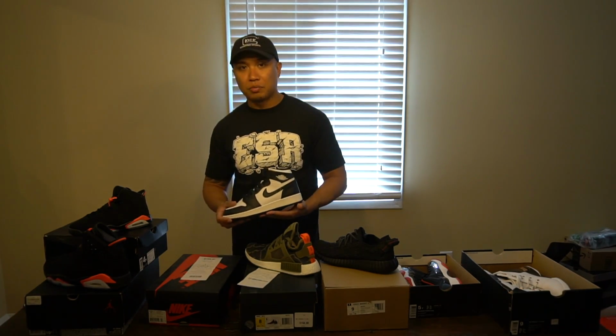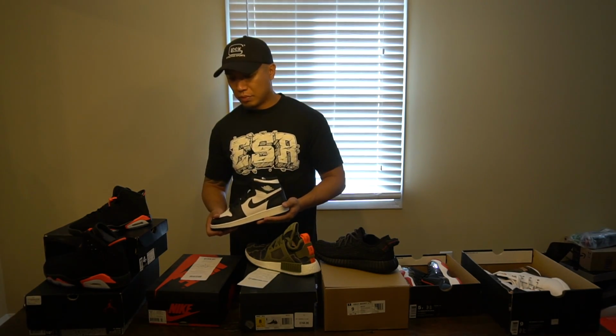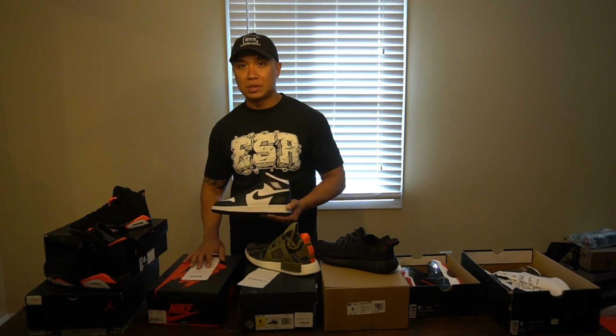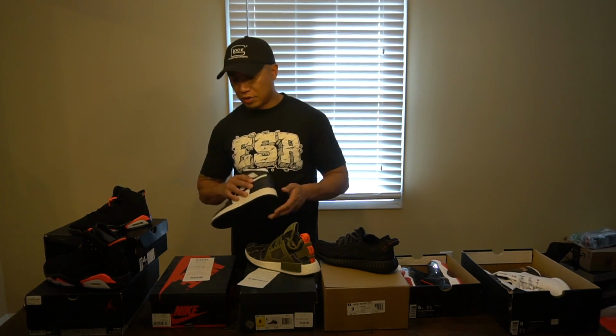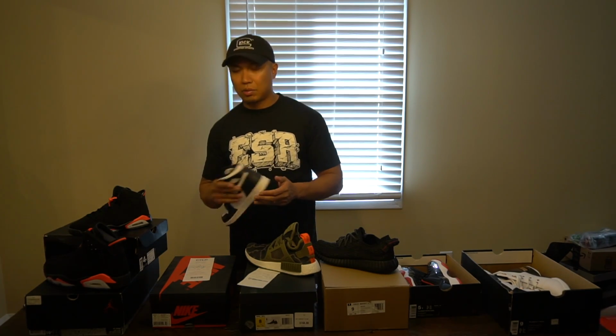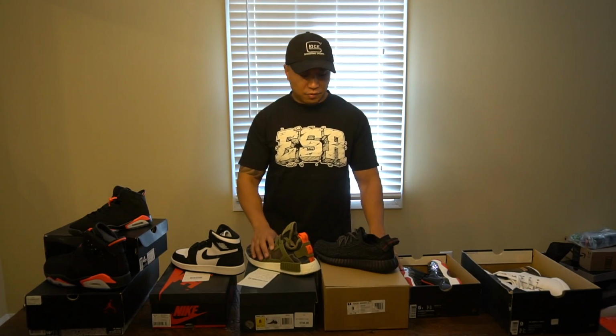For a year out, you know, months out, a year out, if you tried to sell this shoe, you would have a hard time even selling them for the retail price. So again, it's one of those things, supply and demand. Jordan 1s have definitely increased in popularity, I'll say in the past year or two. The market has definitely shifted.